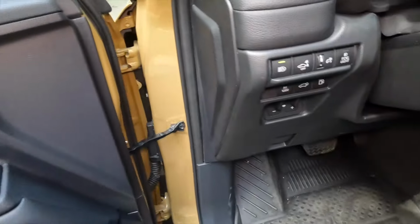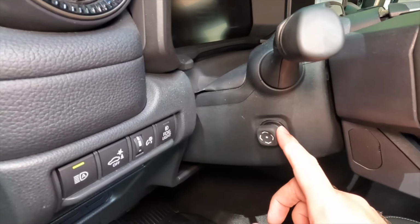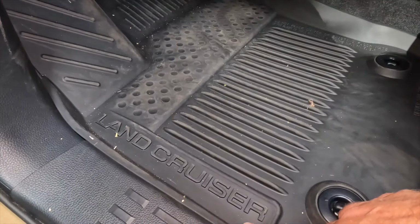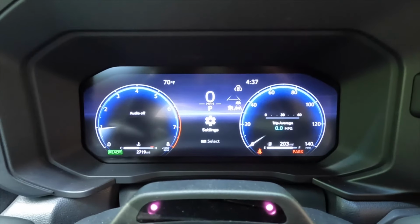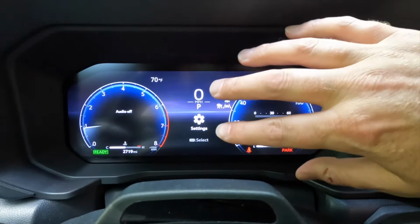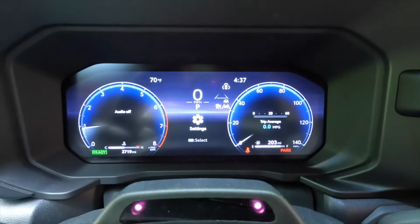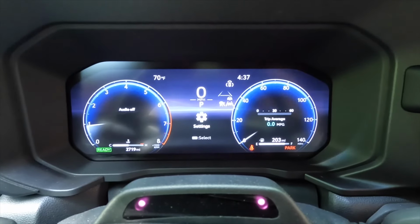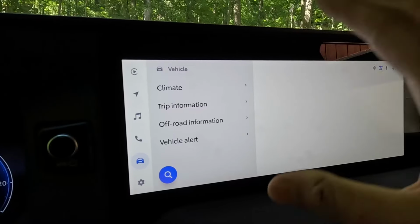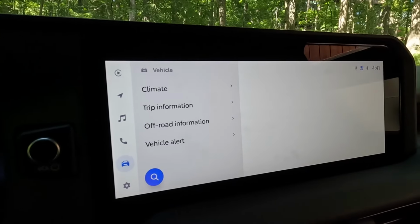And we do have several controls to the left of the steering wheel. We do have electrically adjusting tilt and telescope steering right here as well. And how lovely is that? The floor mats say Land Cruiser. On the 1958 edition Land Cruiser, you get a 7-inch instrument cluster, but on the standard and this first edition, you get a 12.3-inch fully digital instrument cluster, and you do also get a head-up display just above that. On the 1958, this is an 8-inch display. On the standard and first edition trim, you get this 12.3-inch display.